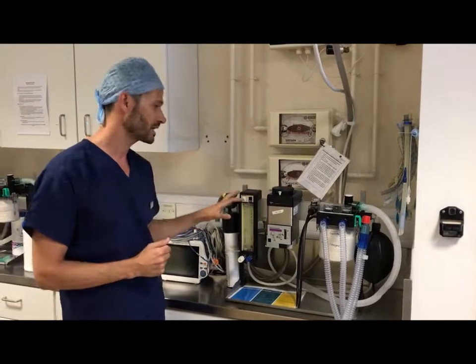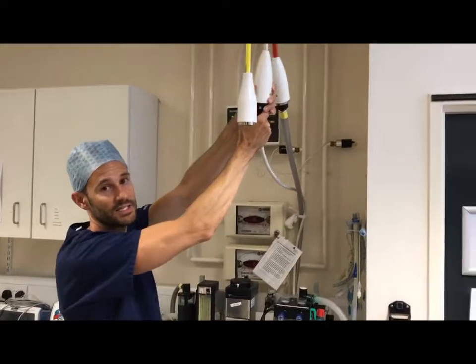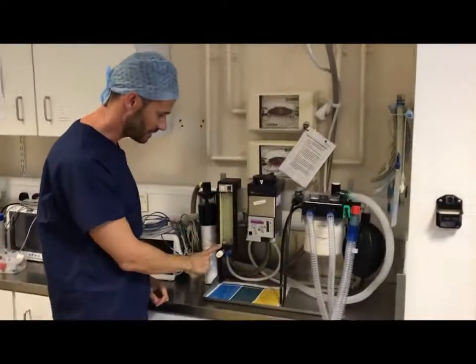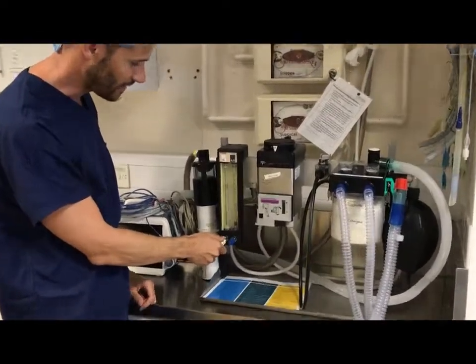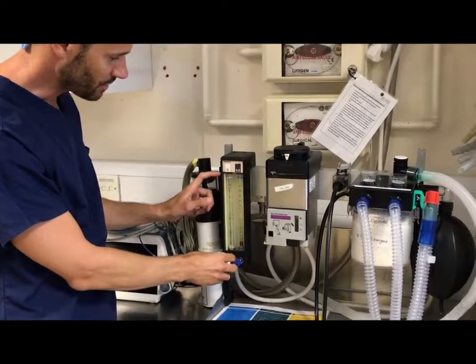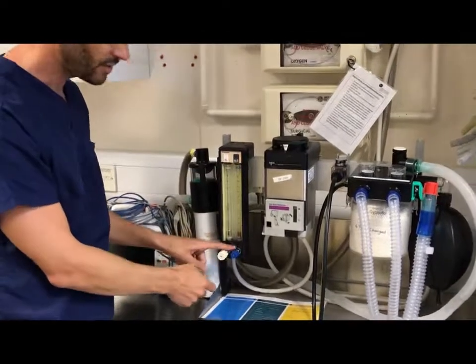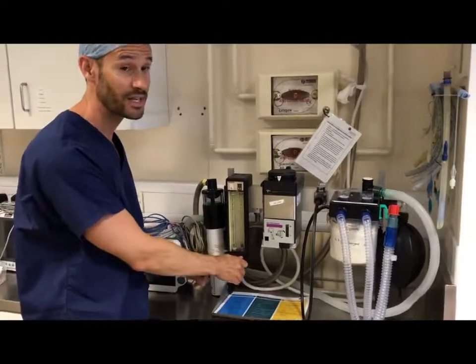So this is a machine connected to the pipeline, so I'm just going to check that the machine is connected into our terminal outlet here, which it is. We're then going to go to the flow meter and turn our flow meter on. And we're going to check that the bobbin goes all the way up to the top of the flow meter, all the way back, and turn it off.